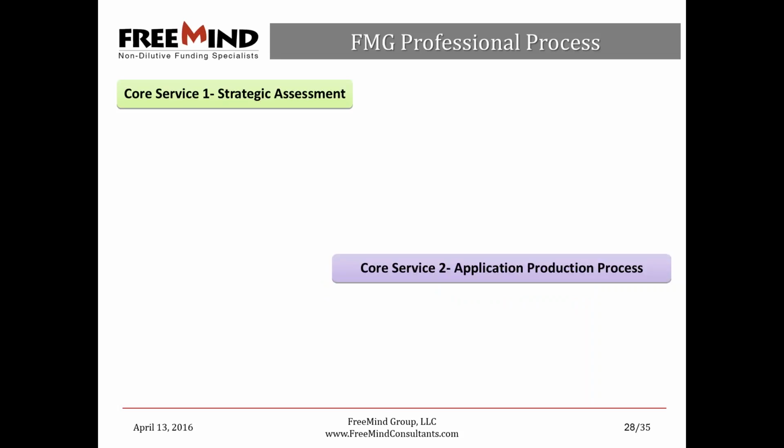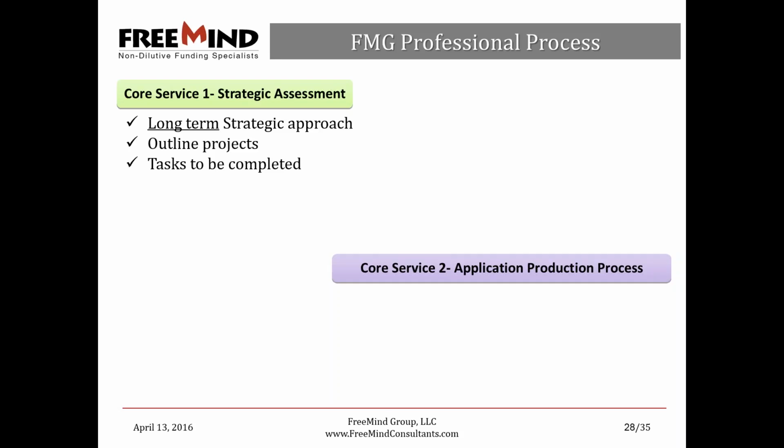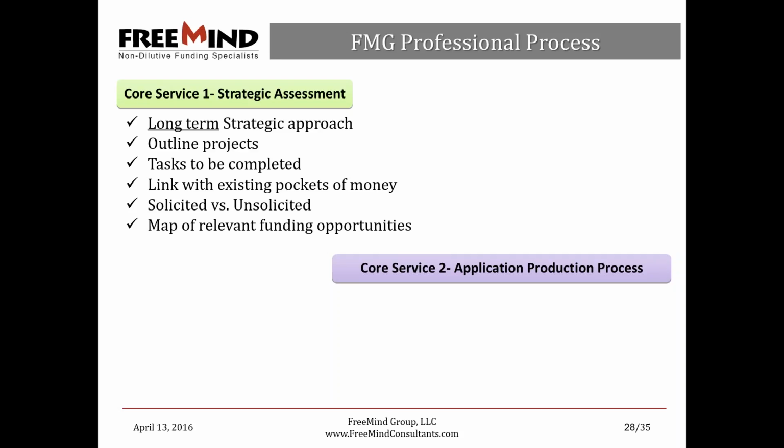And well, in a nutshell, what we do in the FreeMind Group, we provide two core services. The first one is the strategic assessment, and the second one is the application production process. Within the strategic assessment, we take a very long-term strategic approach, and we actually know that once our clients follow that strategic approach and submit more than 3 grants in the period that they work with us, they have a 64% chance of being awarded. We help you outline the projects and the tasks that need to be completed, and we link you with the existing pockets of money. We talk to the program officers, we get their feedback, and sort through solicited and unsolicited applications and map the relevant funding opportunities for you.